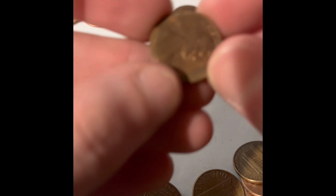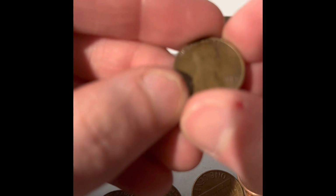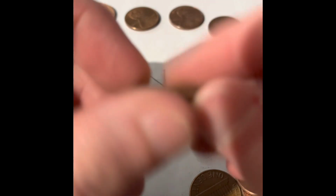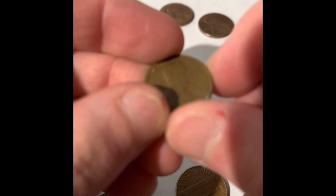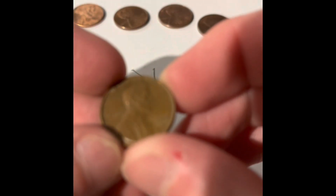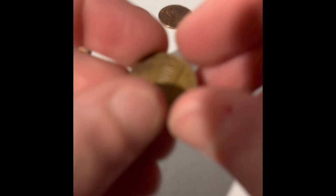1990. 1998D. 1982. 1982. 1962, 1979D, 1996D, 1970D, 1982D. A lot of old pennies in this row.